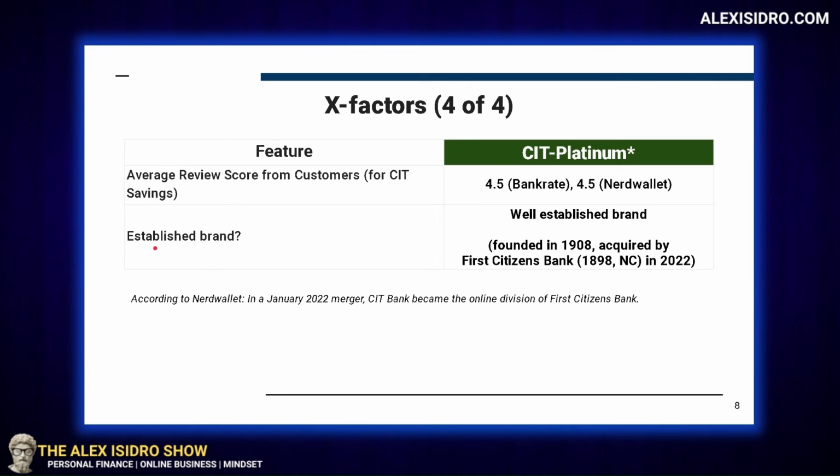Now, if you're wondering, okay, I'm down to open an account with CIT. It seems like a great fit for me. It's a really established brand. What am I getting into here? Do they have any history?